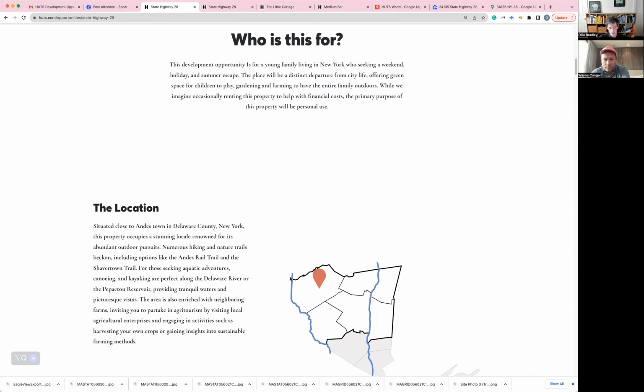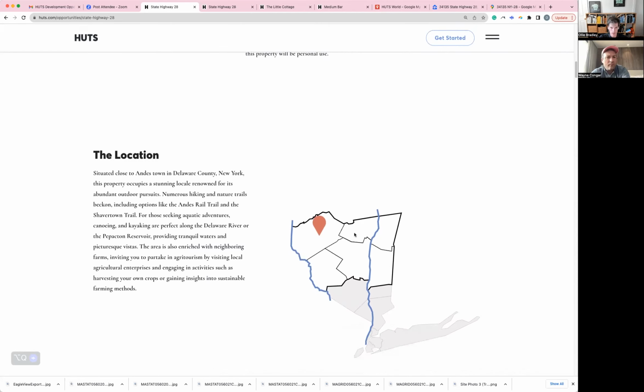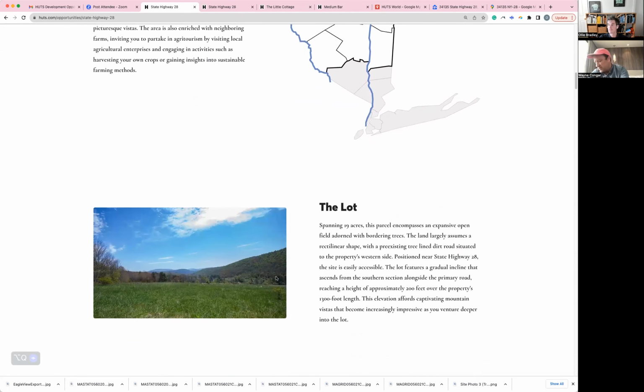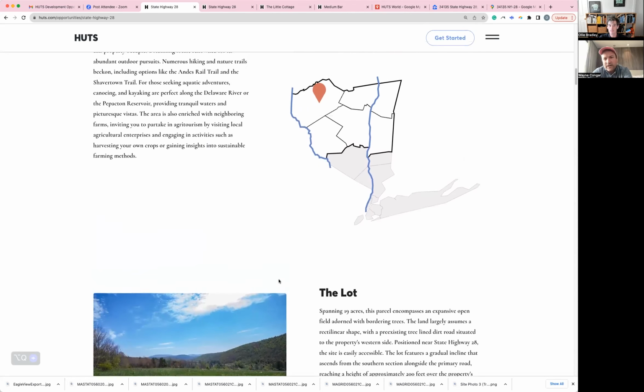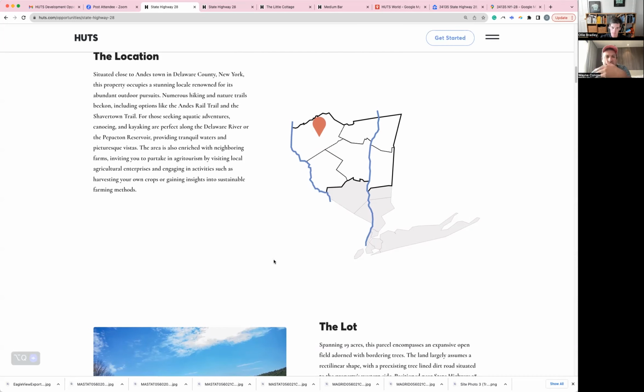But this is a development opportunity located again in the center of Delaware County and Andes. Just a note here for anyone who's not familiar with Andes or the Delaware County area, where we're looking is north of the Western Catskills. And so you're in the northern foothills of the Catskills. And in a lot of these cases, you have lots that are looking south, both getting great southern light, but also seeing the ridge line of the Western Catskills from the north side.